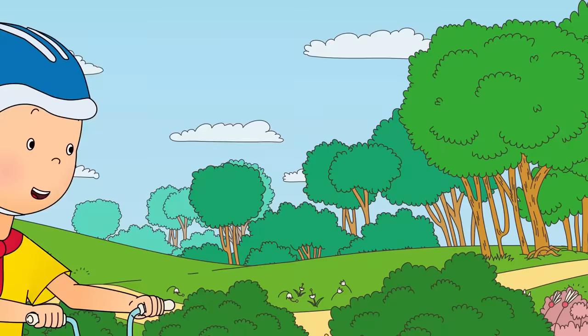Oh, no! Look out! Uh-oh! Where's Rosie gone? Again! I know! How about we all play a game of hide-and-seek? Yay! I love hide-and-seek! Let's play in pairs. I'll hide with Rosie, and Clementine, you can hide with Leo. Then, Caillou and Daddy can come and find us. Great idea!